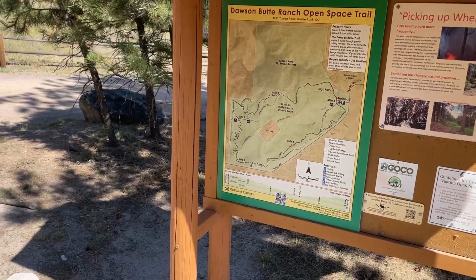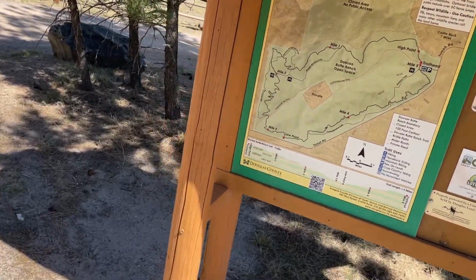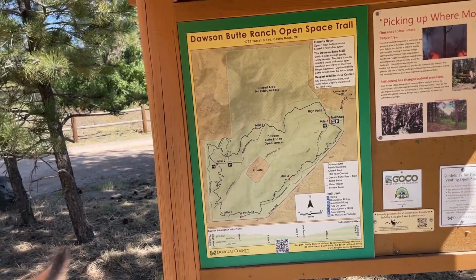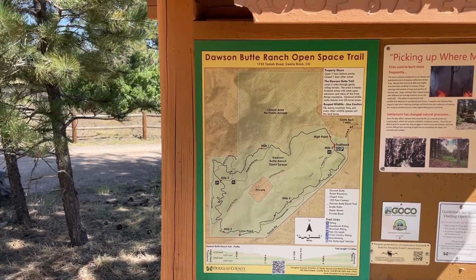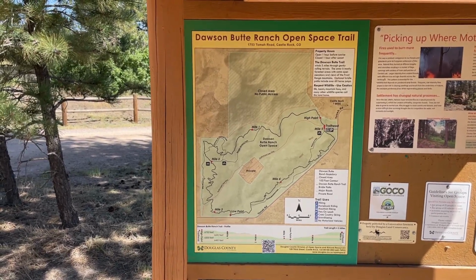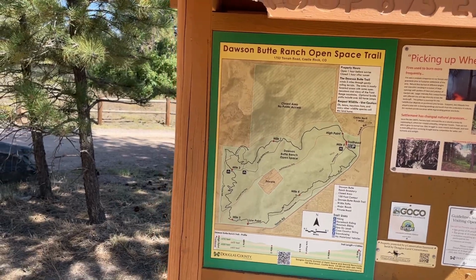So there is our map. You can't read it, sorry. So there's the map. Trailhead's on the right. We're gonna do the big loop. I think it's gonna be all right, and I'll update you on the trail. I'm gonna put my AllTrails stuff up too, so I don't get lost. I don't think you can. So, all right, folks.